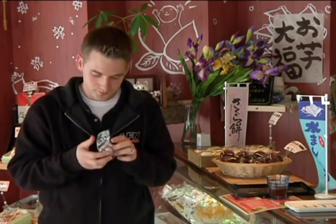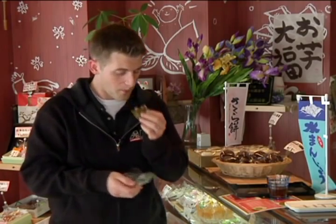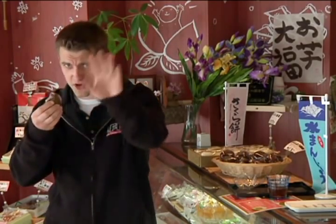Oh, it smells so good. It smells like cinnamon. So, here we go. I said it smelled like cinnamon, it tastes like it too. There's a little bit of a bite in the leaf, but this is hands down one of my favorite mochi ever. So, you guys go, I'm gonna finish this.